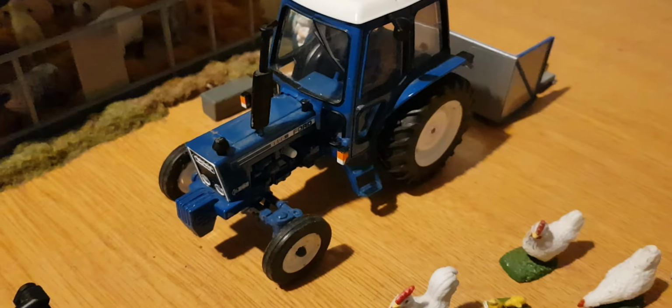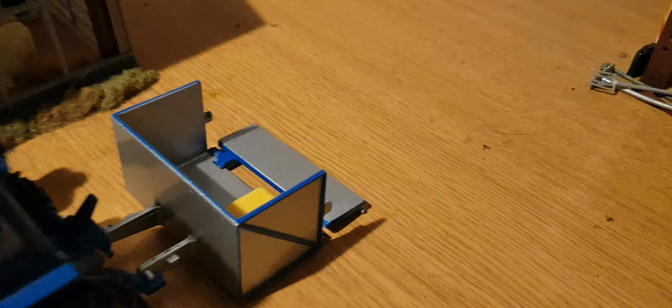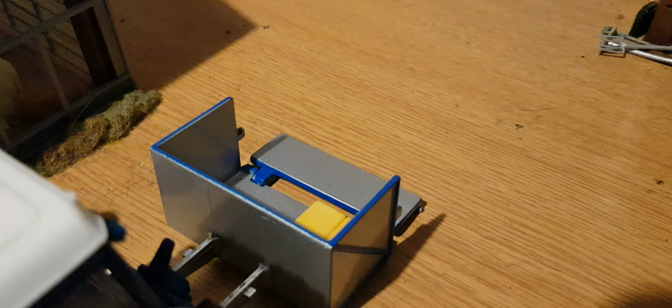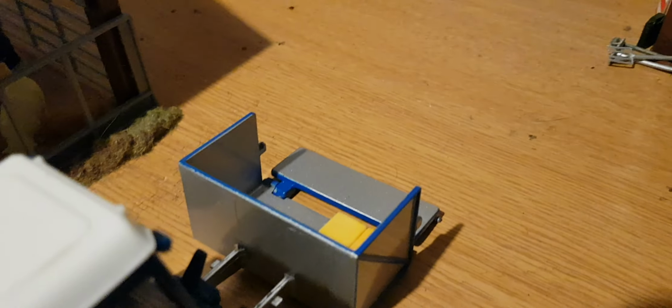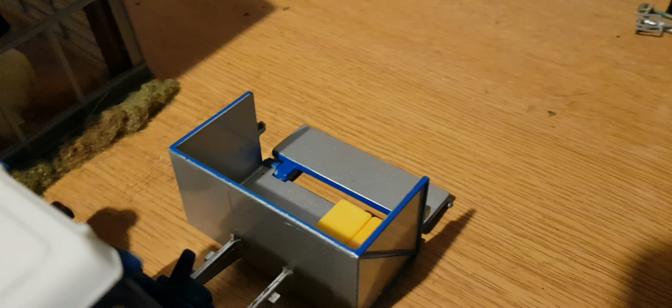Yeah, and then we have the Ford 6600 and the link box. Got 2 straw bales there for the cows, to give them a bit of extra bedding as well. So they'll just finish up in here and then go and take them to the cows.